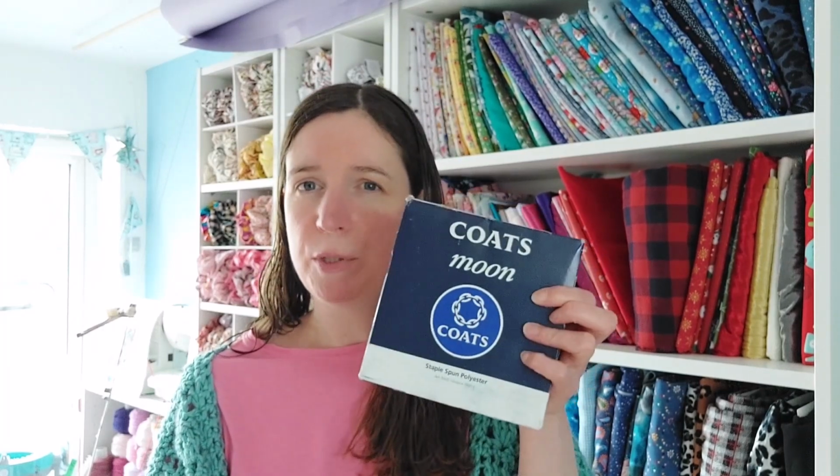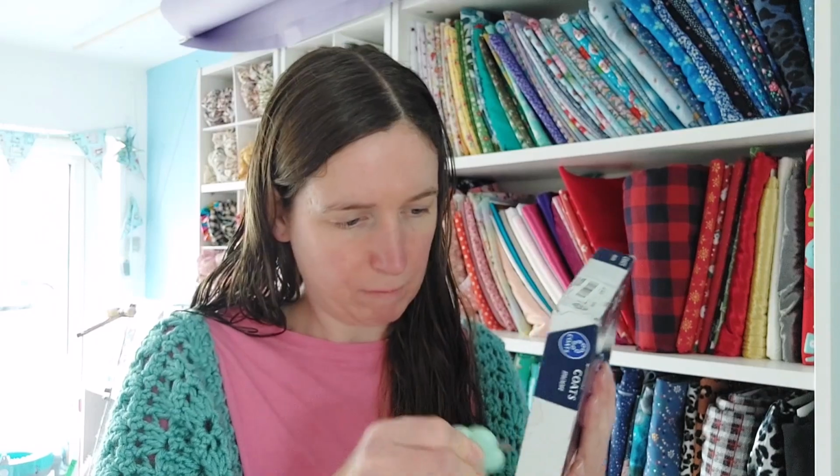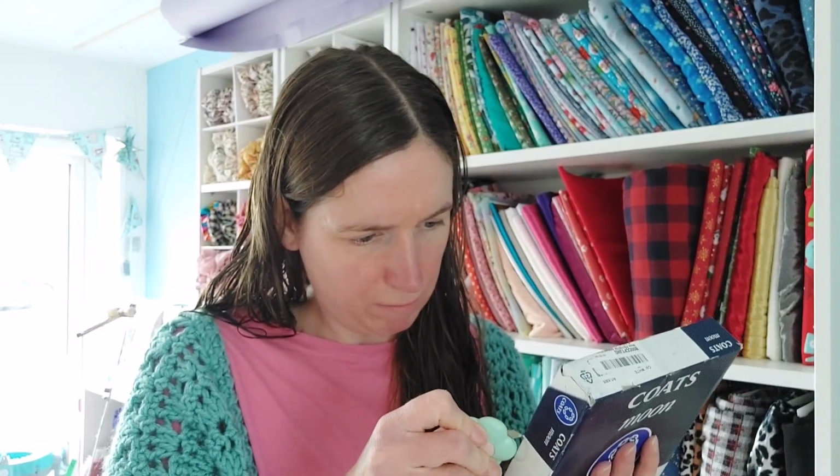I've also been running out of threads, so I've got a new box in, so I'm using the Coats Moon thread. So I have a new box of that. Look how cute. I just buy them in big boxes like this, the whites. She ran through them so quickly. So that's what I'm gonna do today.